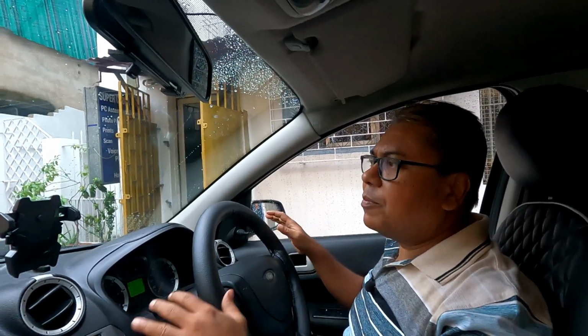But my recommendation is, if the HVAC system is not that sound, it's better to keep away from that car, because we can't think of driving a car without an air conditioner in a tropical country like India. In fact, after taking the car, you will be immediately requiring the air conditioner.